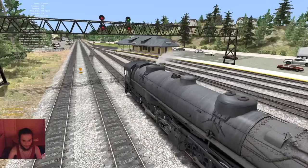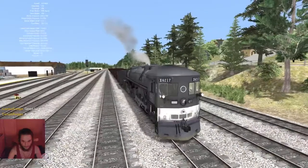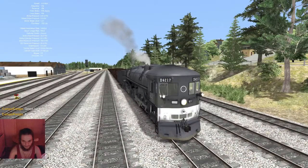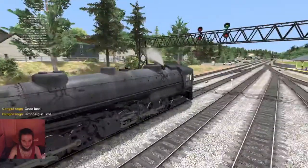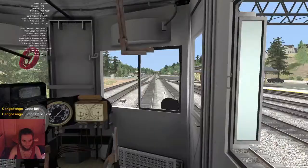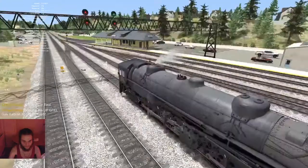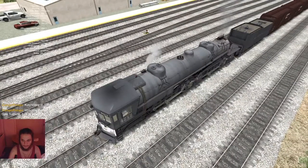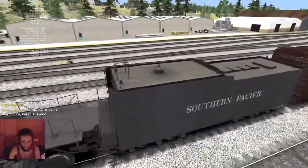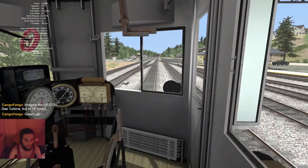Okay, well, let's try this in that case. We've had a go with this before on the Bessemer and Lake Erie, where it kind of didn't work that well. Well, it did work well in the beginning, but then it kind of stopped working well. This is the cab. That's odd. It's an oil-fired loco, as you can clearly see, and yet it still says coal level. Where is it? Tender coal level. Anyway.